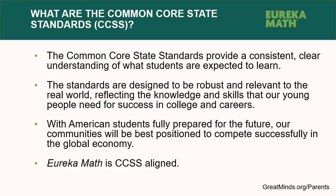So what are the Common Core State Standards? Eureka Math was written to align with Common Core State Standards, but it's the only curriculum written after the standards were created. Common Core State Standards provide a clear understanding of what students are expected to learn. They're designed to be relevant to the real world, so we like to use real world scenarios in our mathematical curriculum. We like to reflect that knowledge and skills because they're going to need these kinds of skills in real life, and this will allow them to continue their process through college and of course their careers.